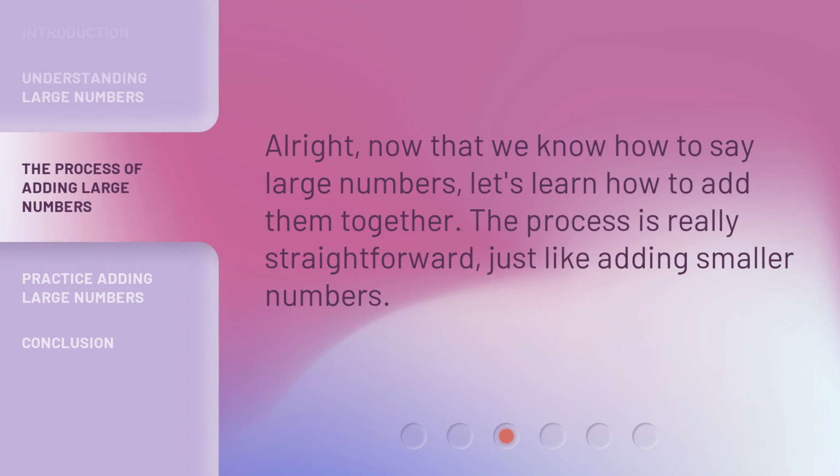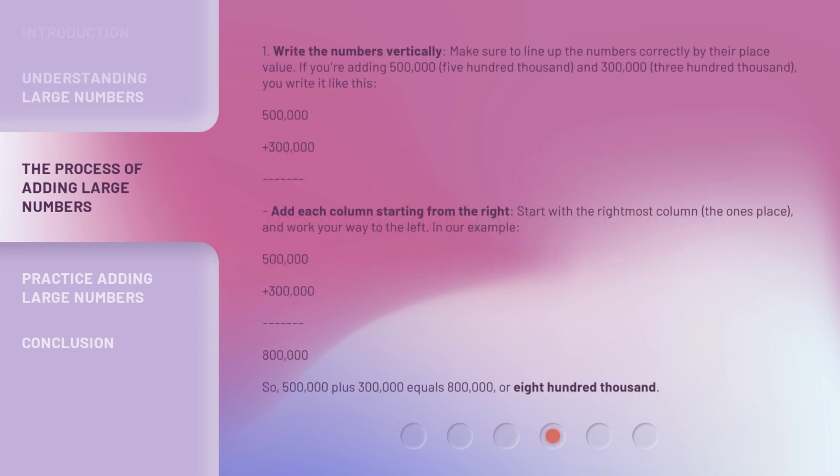Alright, now that we know how to say large numbers, let's learn how to add them together. The process is really straightforward, just like adding smaller numbers. One, write the numbers vertically. Make sure to line up the numbers correctly by their place value. If you're adding 500,000 and 300,000, you write it like this: 500,000 plus 300,000. Add each column starting from the right. Start with the rightmost column, the ones place, and work your way to the left. In our example, 500,000 plus 300,000 equals 800,000, or eight hundred thousand.